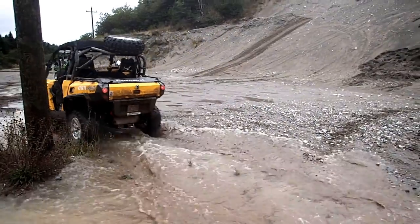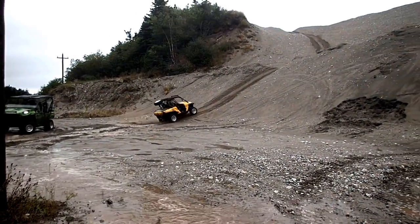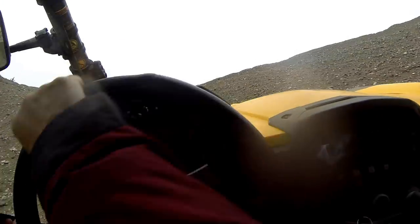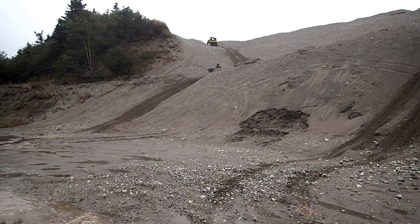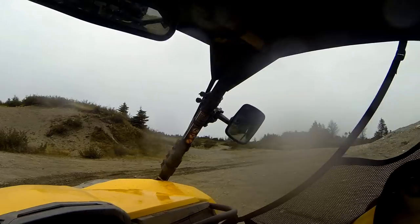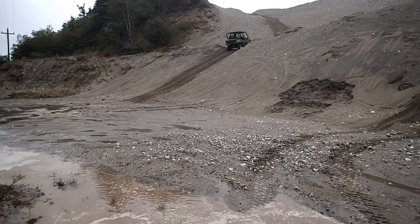This sandhill that you see here is much steeper looking in person than it is on the video. I wish I could have gotten a better perspective of it for you on the video. You need to use four-wheel drive when going up this hill because the sand is soft, and Paul forgot to switch his machine into four-wheel drive here.